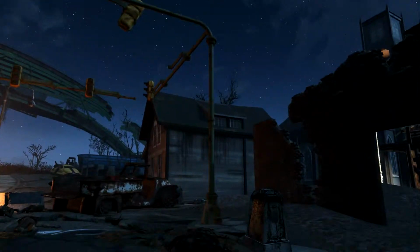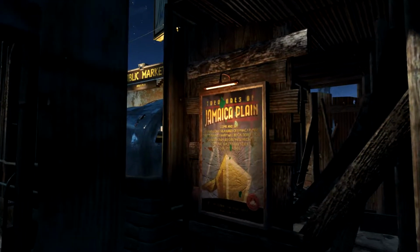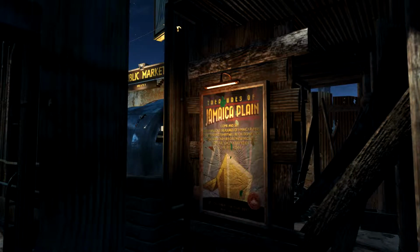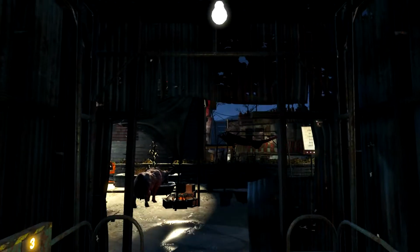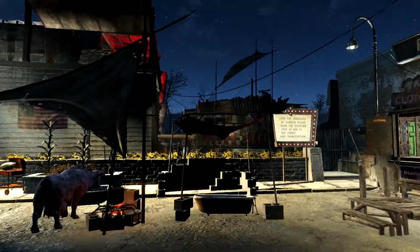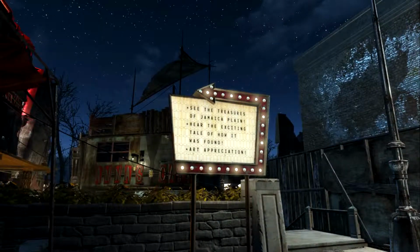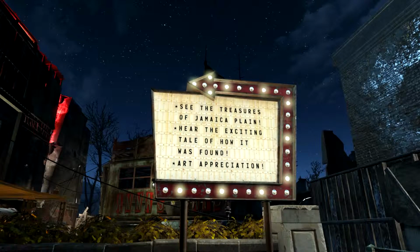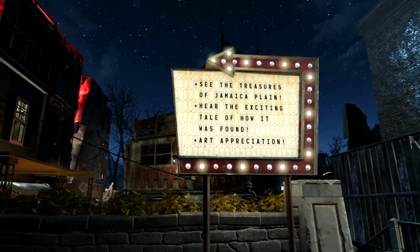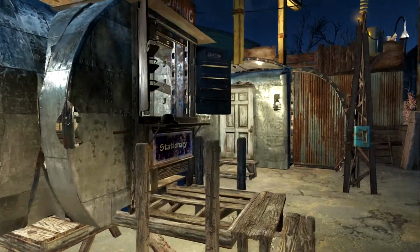But these folks have the moxie, and they've got the guns, and they're willing to defend themselves, and so they advertise. In fact, they have really doubled down on the advertising with Treasures of Jamaica Plain posters all over the place here, because there is still a fairly steady trickle of people that come to this area hoping to find the treasure of Jamaica Plain, and they're usually pretty disappointed to find out that in fact the treasures of Jamaica Plain have already been found, and that there is a guy who is, for a few caps, willing to tell them the story about how it was found and let them do a little bit of art appreciation. Before we get into that, let's go take a look around at kind of the rest of the settlement.